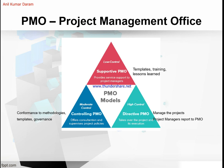Coming to the PMO, what is a PMO? Generally, we have heard this term, project management office. A PMO is an organizational structure that standardizes the project-related governance processes and facilitates the sharing of resources. Every big company has a PMO office established for providing different templates, trainings and resources whenever project management requires. As I said, each organization has a separate PMO office which operates according to its defined roles.